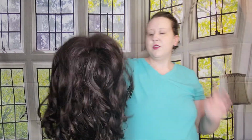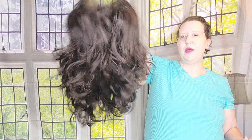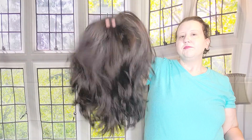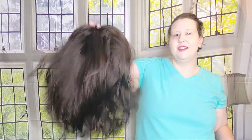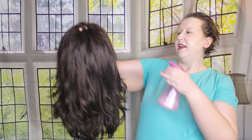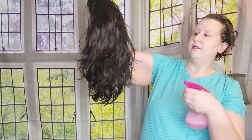When I first get it out of the box, and I've probably shown you this before, but I like to remind my new viewers, when you first get a wig out of the box, you want to shake it. That wakes up the fibers and gets everything ready for wear. So just really shaking it. I like to really shake it vigorously. And then what I do is I take my little spray bottle mixed with some Revitalize and Shine, and I like to spray my wigs with that.